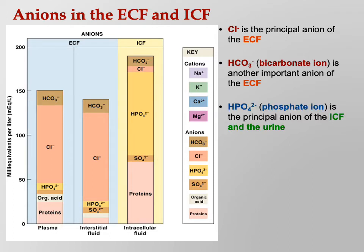Looking inside of the cells now, we have the phosphate ion, HPO4 2-. That's the principal anion of the ICF and of the urine. It's also the principal buffer of the ICF.